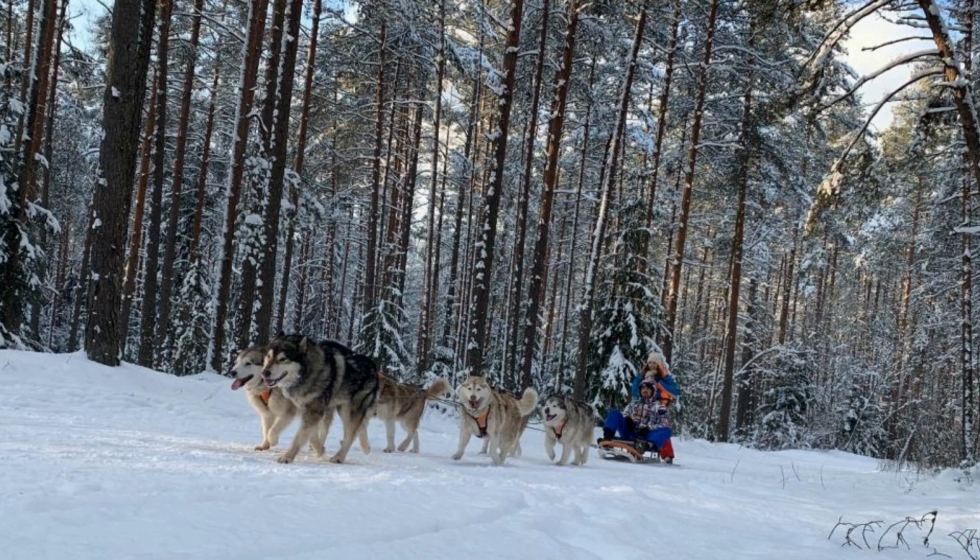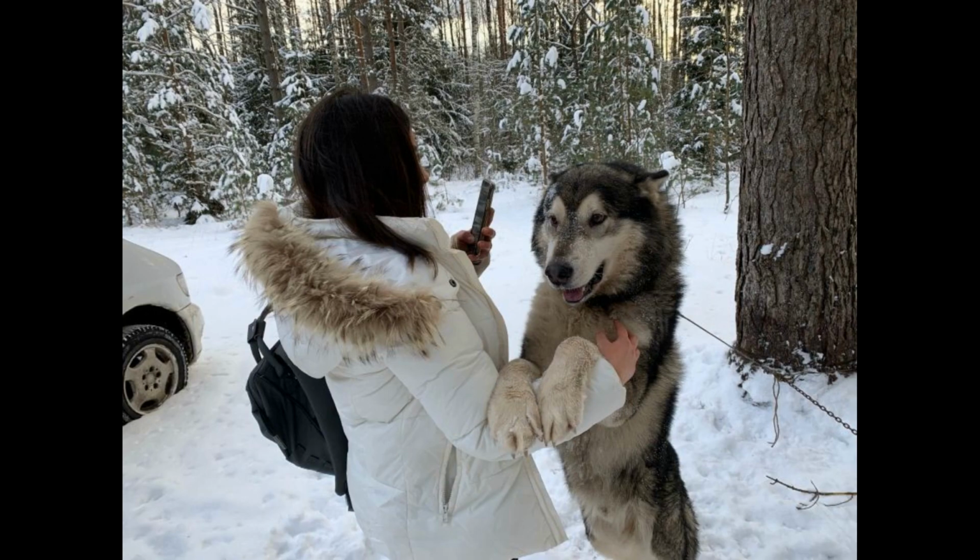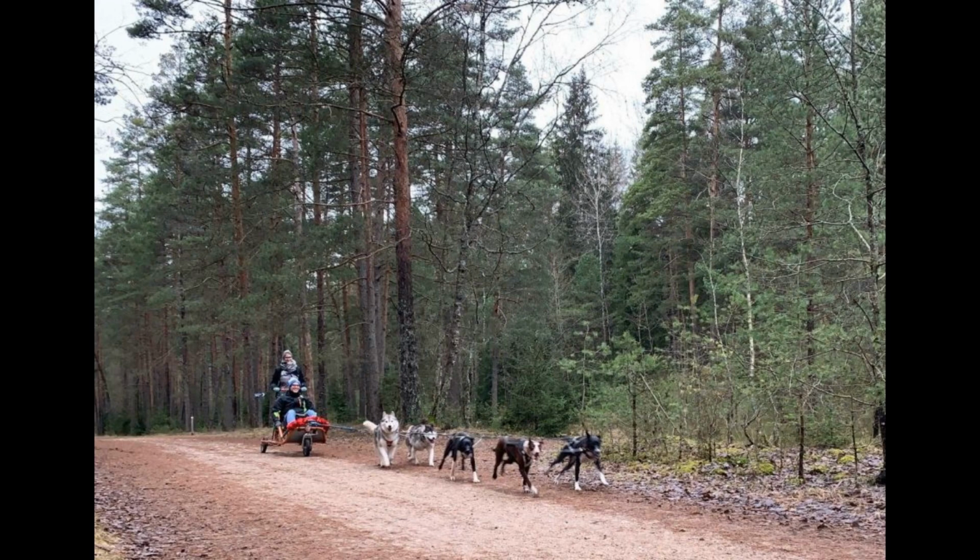Meet your friendly companions for your next journey, huskies and malamutes, and hop onto your sled for the ride of a lifetime. If there is no snow in the spring and autumn, make the most of the outdoors anyway on a fun and speedy bike cart ride through the forest. Enjoy taking charge of the cart and whizzing through the track.